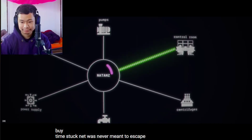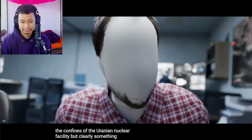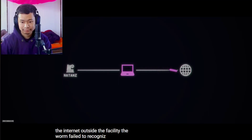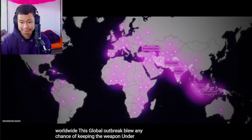Stuxnet was never meant to escape the confines of the Iranian nuclear facility, but clearly something went wrong. The problem was most likely a bug in the code. Apparently, Stuxnet infected the computer of an engineer at Natanz. When that computer later connected to the internet outside the facility, the worm failed to recognize the change in the environment and began spreading worldwide. This global outbreak blew any chance of keeping the weapon under wraps.